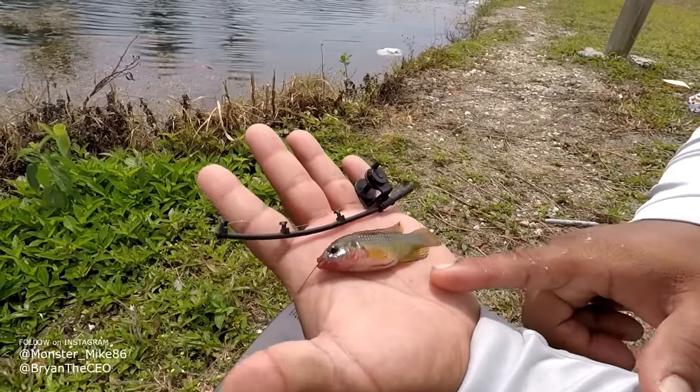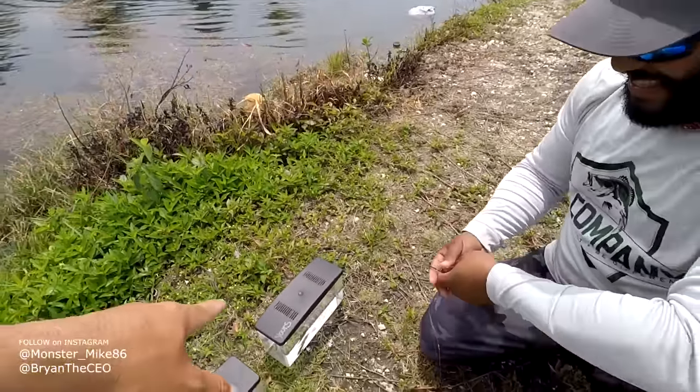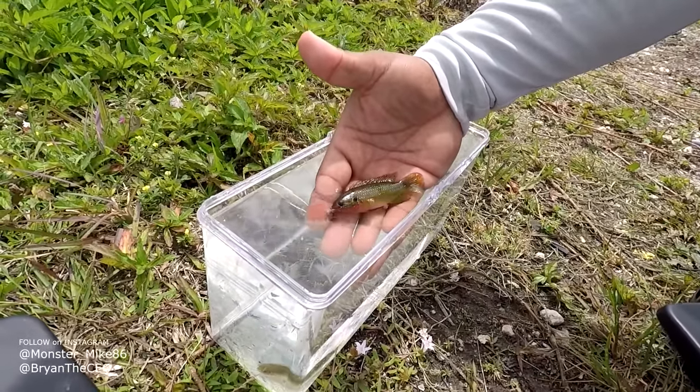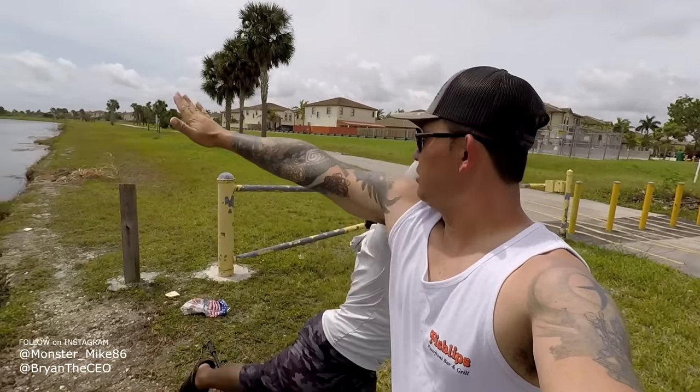Look at this beautiful African jewel cichlid. Oh, man, compared to the small rod. All right, so now I got to put it in mine. Yeah, put it in yours. All right, I'll just. Nice. Beautiful. Time is up, Mike. Woo! Good job.